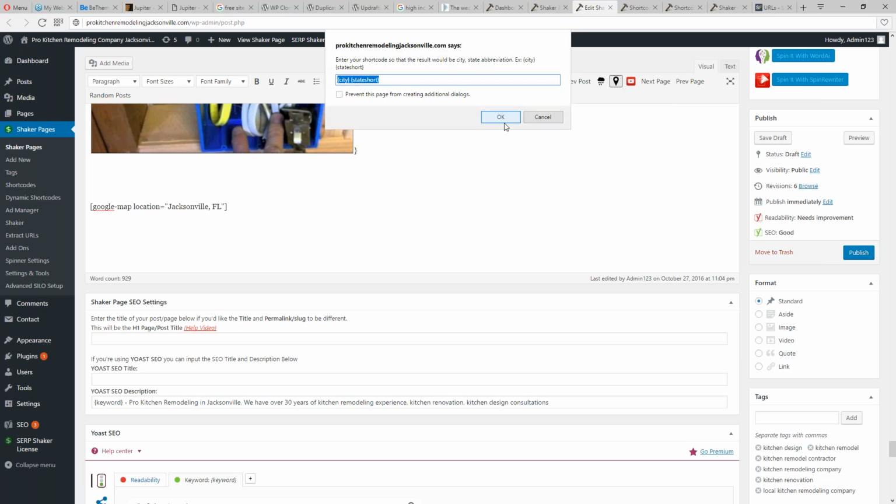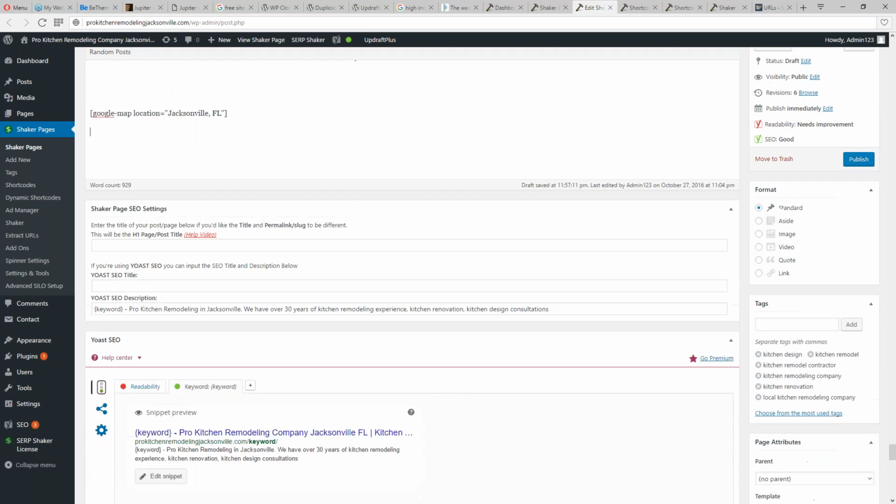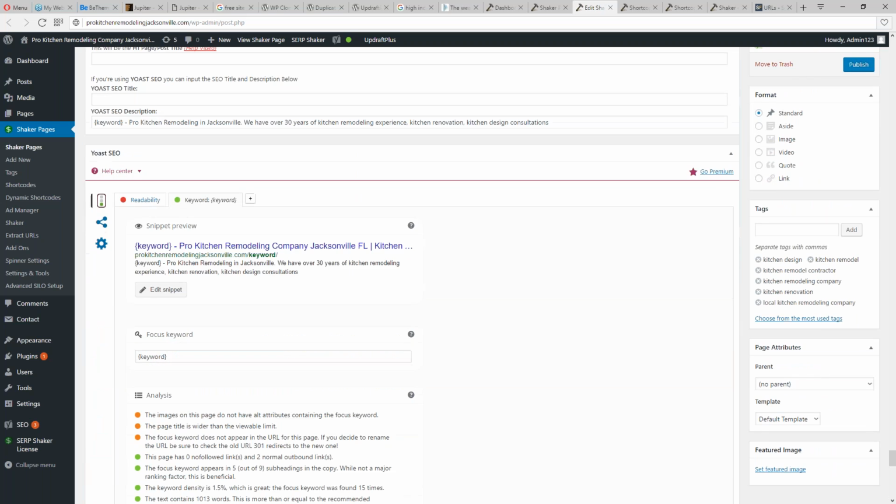I'll just show you how it works. Okay, so it's going to create this short code. I just replaced this with the main city, and it works totally fine. No big deal, so keep it simple. But I think it does help to have one more Google product. It's just going to create a little map at the bottom of each page. All right, it's giving you a preview.